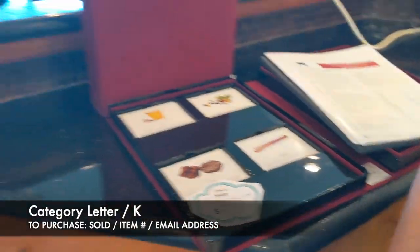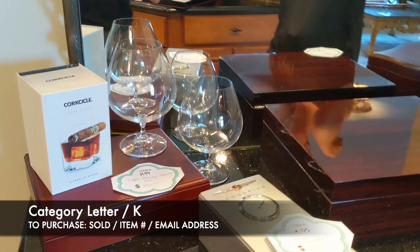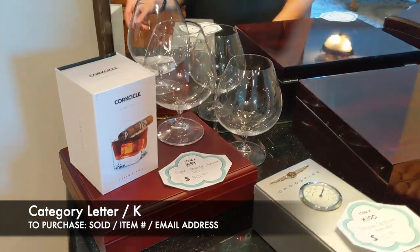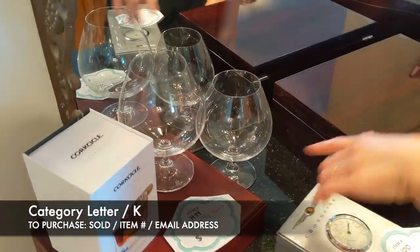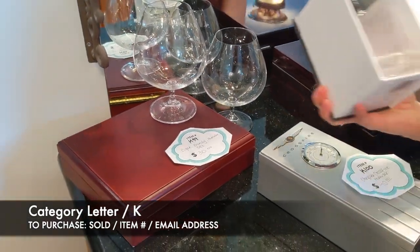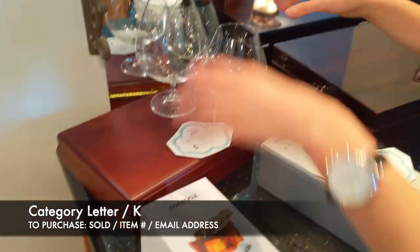Awesome. So now we're going to move right over here to the cigar area. This is our first lot over here. It's going to be item K99. It's going to come with this cigar glass, the brandy snifters, and then the humidor. I will go ahead and open this up so that you can see the glasses in there. You just stick the cigar on the side.